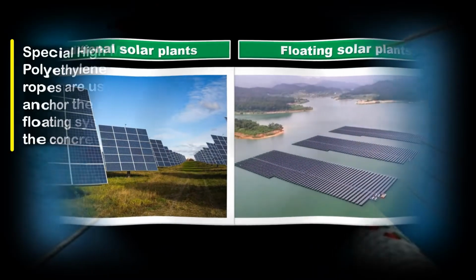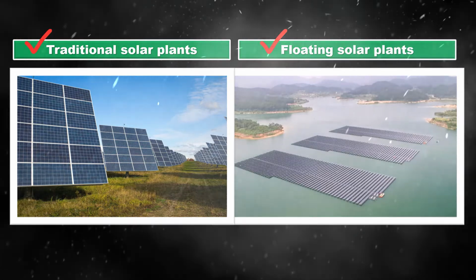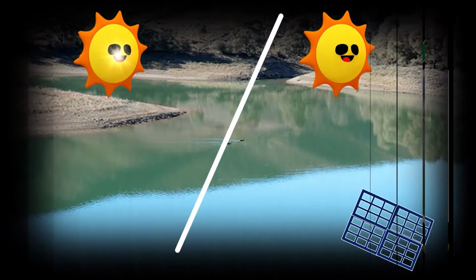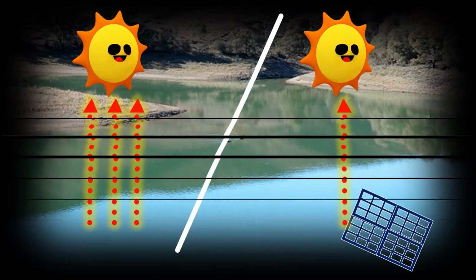We can mount solar farms either on the ground, which is the traditional method, or set them up on the surface of water bodies. Among these two, the floating solar plants are a bit more expensive. However, they are more environment friendly. But how? Floating solar plants help in water conservation. Due to the presence of floating water panels, the evaporation rate from water bodies is reduced.